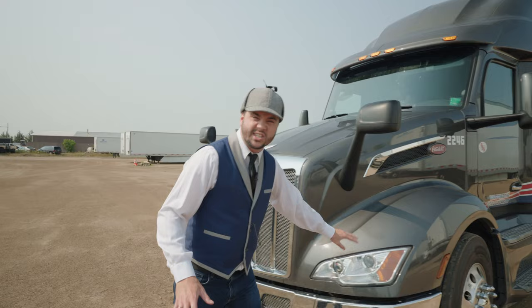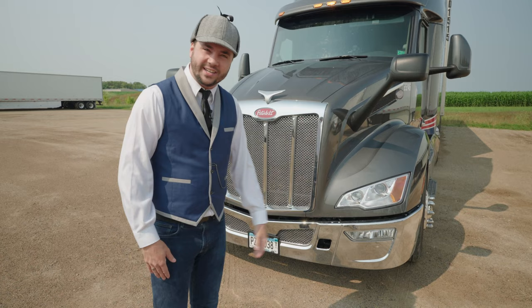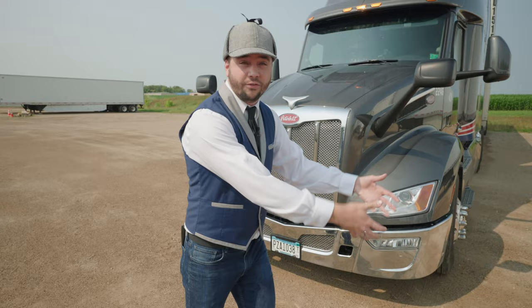Some people call it a big rig. And people drive this for a living. It's their job. And the whole idea is that it can carry a bunch of stuff from one place to the other. How cool is that?